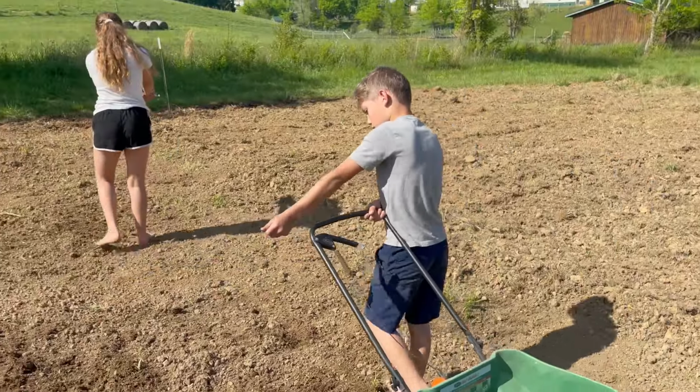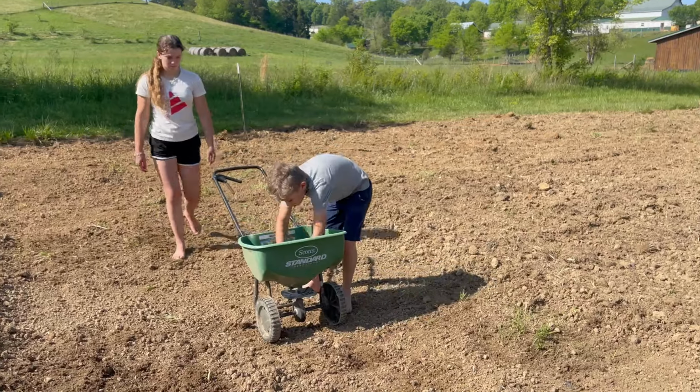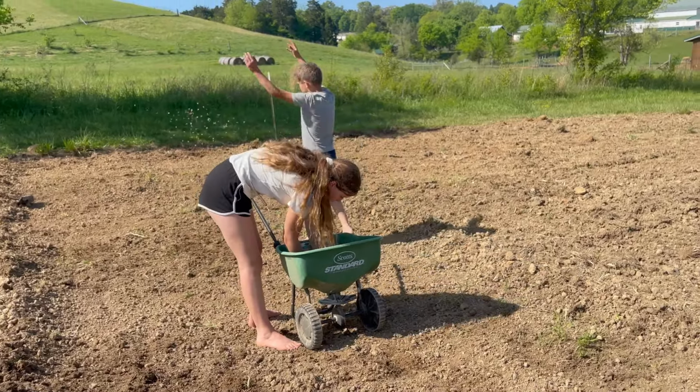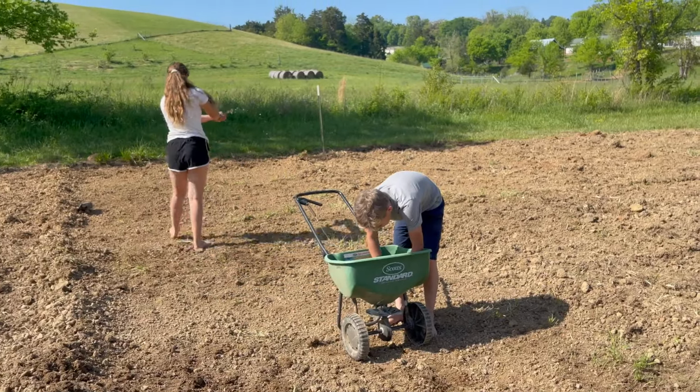So we're just gonna end up putting the sunflowers out. I was initially thinking a row of them. We'll see here. Oh my. When you have people help, you never know. You just never know.